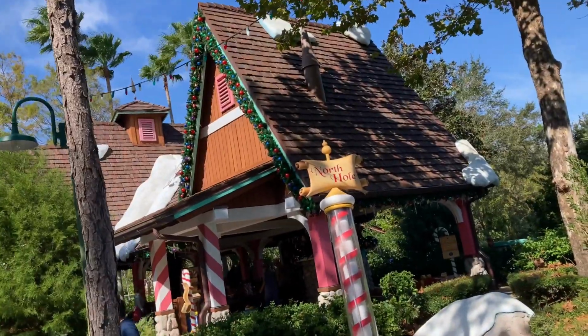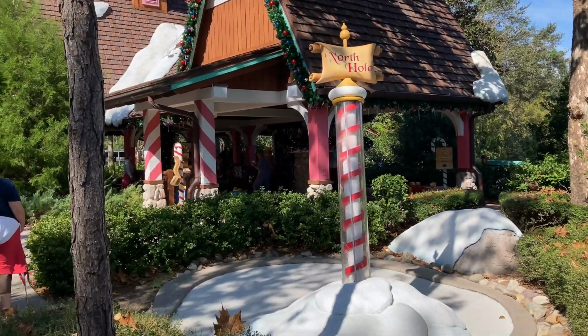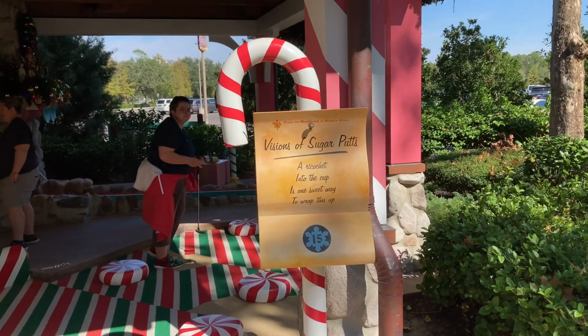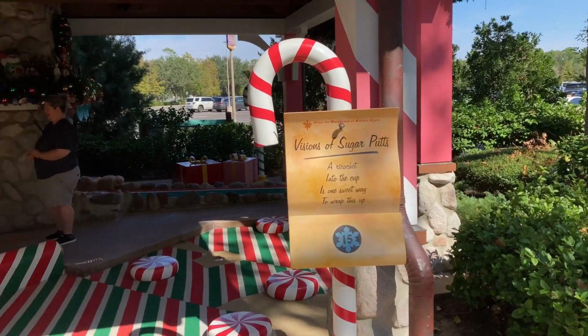Okay, yeah, you're towards the end of the course. Looks like little maintenance issues on some of the mechanics. Of course, you have those really fancy putts at the end. A ricochet into the cup is a sweet way to wrap this up. Visions and sugar putts, mechanized as they should have been.